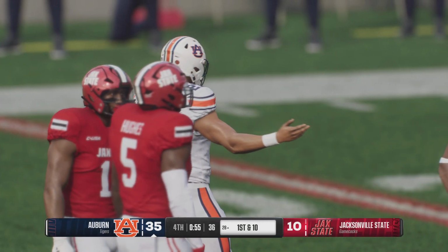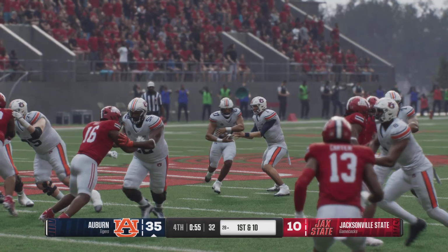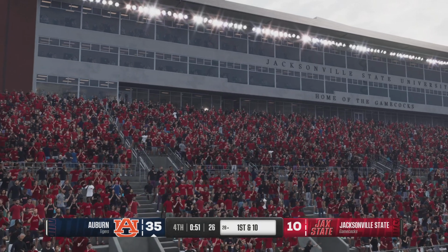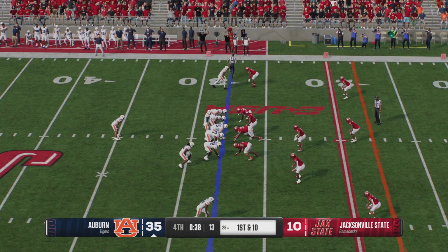It's 1st down. That is just demoralizing if you're on defense, right? You're down in the game. It's the 4th quarter. You know you need to get a stop, and you know they're going to run the ball, but you can't do anything about it. They've got it inside the 30 at the 28. 1st down.